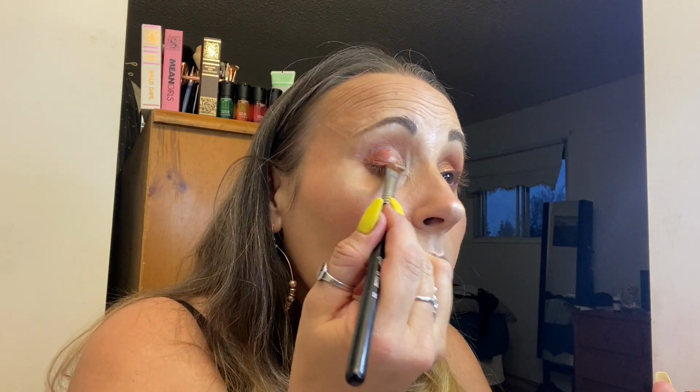Okay, so it's almost effortless. I don't even really have to blend it much. I just tap it down the middle and it's pretty much blended. There. Okay, so that's what I'm going to do there. I kind of want to add that same red color to the bottom. Let's do it.